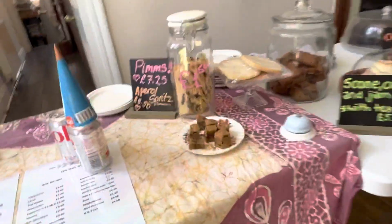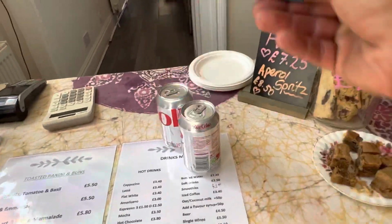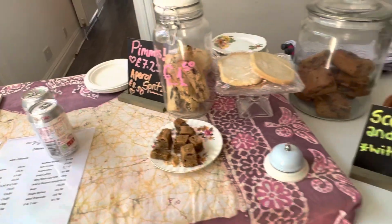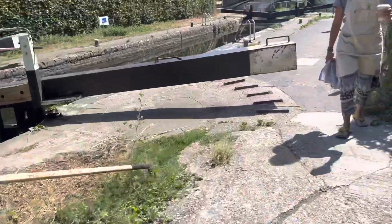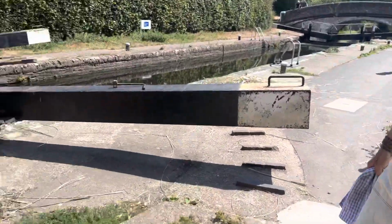Look at this little selection. Got an ice cream, mandatory for holiday. Look at this. What a beautiful place. That's what I call service. Thank you so much. Lovely, thank you.